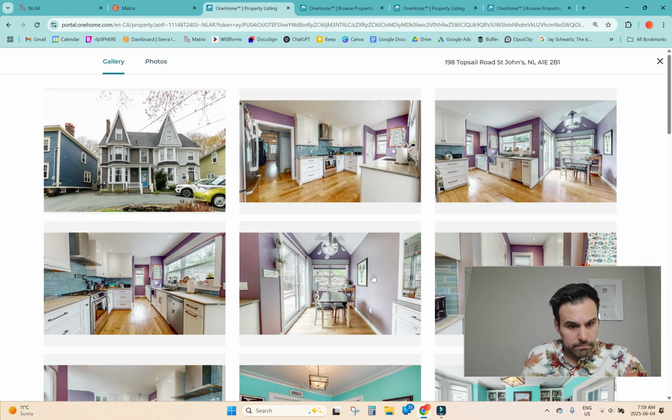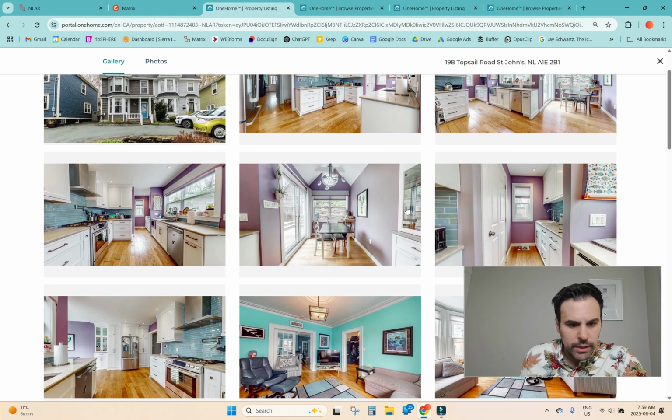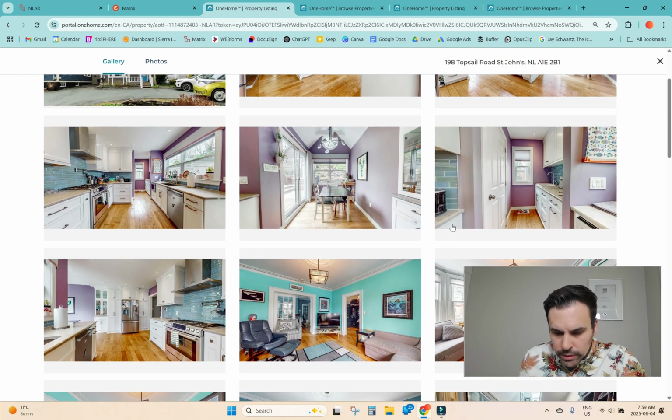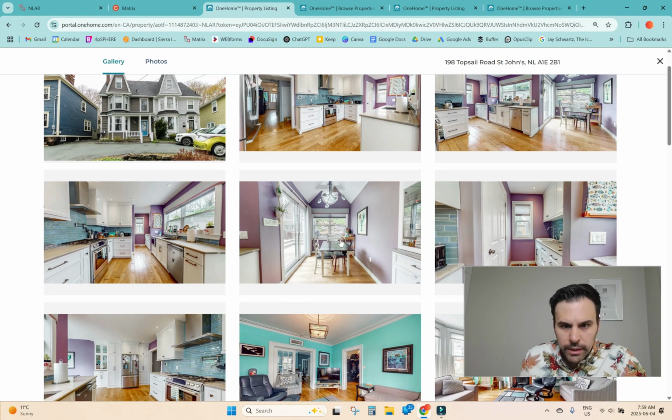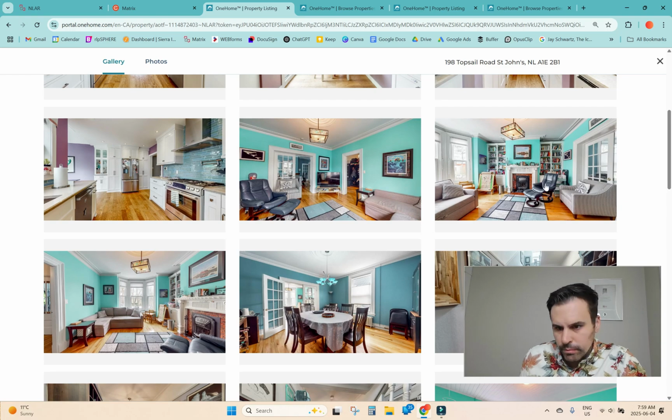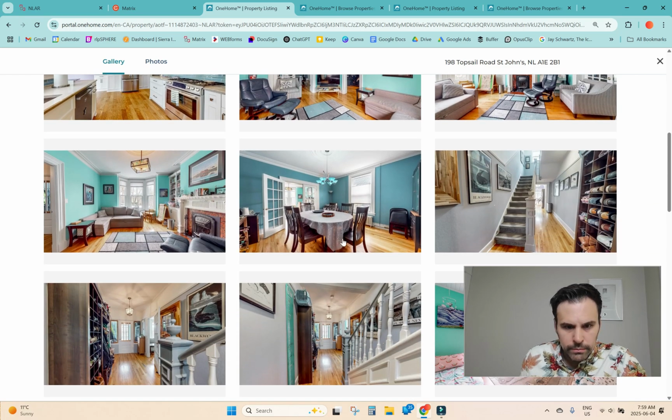I'm not convinced just yet. So we got a lot of interesting colors going on. They love their blue and purple pastels, which is fine. Nothing wrong with that. Kitchen is looking decent. I do like the backsplash. Countertop looks good. Dedicated dining area here. Living room looks good. And actually, you got another dining room.